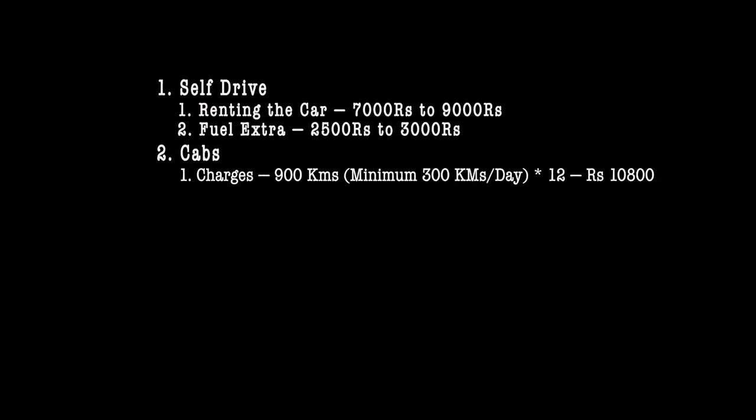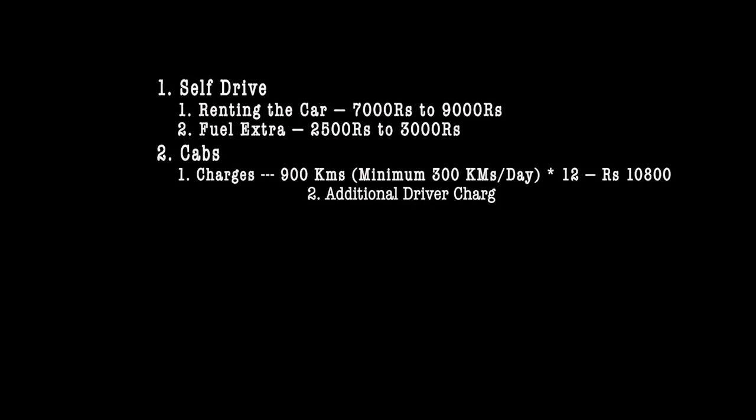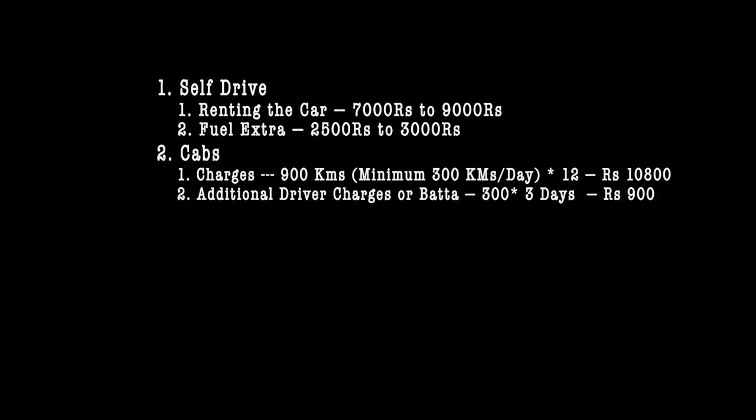The second option is cabs. If you hire a cab and a driver, they're going to charge you 11 to 13 rupees per kilometer. It can go up as well and can go down as well based on the choice of your vehicle. There is an additional cost that is involved with the cabs, that is the driver bata. They will charge you 200 to 300 per day for the driver bata. So it just means that you pay the driver 200 to 300 rupees per day. So that is an additional cost that you have to incur if you hire a cab.